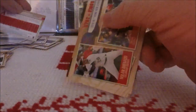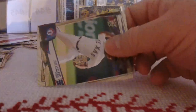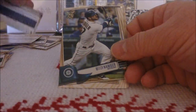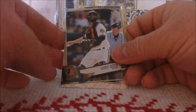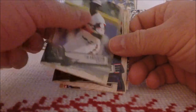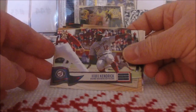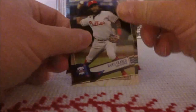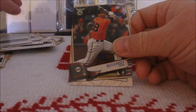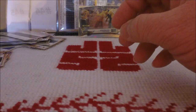Nick Ahmed. We have Stat Kings, Nolan Arenado, Trevor Story, Matt Carpenter leading the home run race in the National League. Jose Leclerc, Mitch Haniger, Chance Sisco, Tim Anderson, nice. Jose Ramirez, Howie Kendrick, Michael Franco, Nick Martini rookie card, and pack one ends with Buster Posey. I enjoyed that pack. I enjoyed that pack a lot.